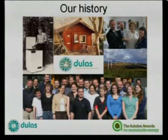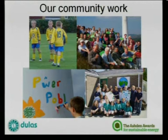We've come from one little shed to a big shed, and we also try and do as much charity work as we can in our local community. Thanks very much.